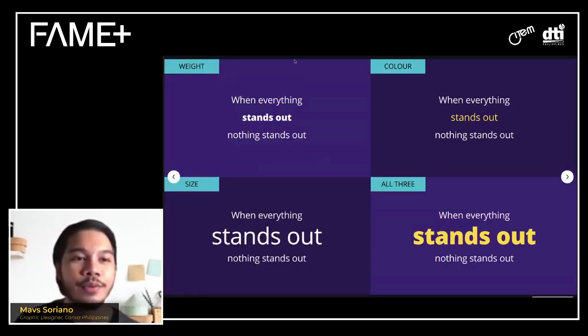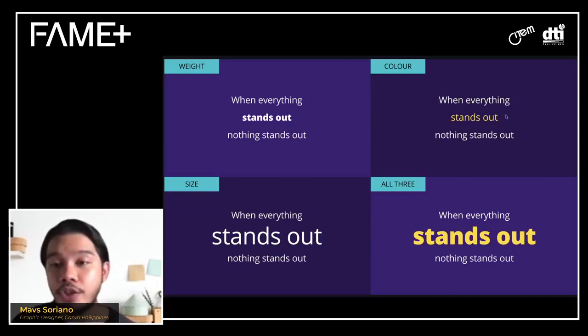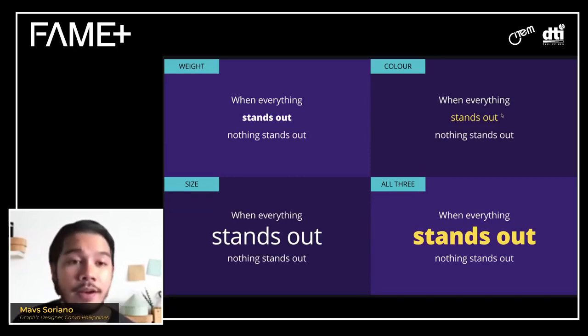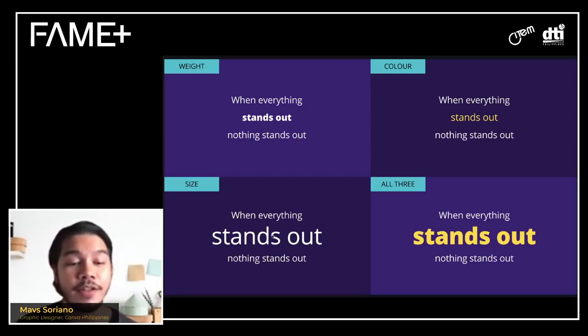Now, how do you make a font stand out? You can use weight by making the text bold. You can change the color of a specific portion of the text to yellow, for example, because you want that specific text to stand out and people to remember it. Next would be size: you can emphasize the text by making it large, or you can combine every single thing and make it really stand out.